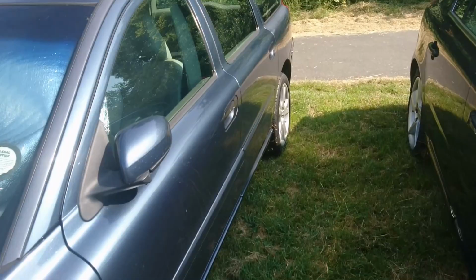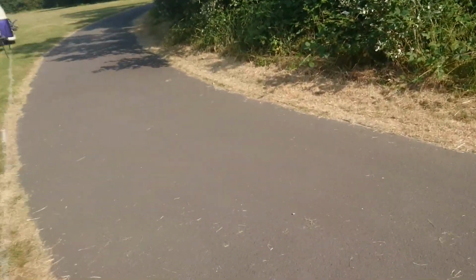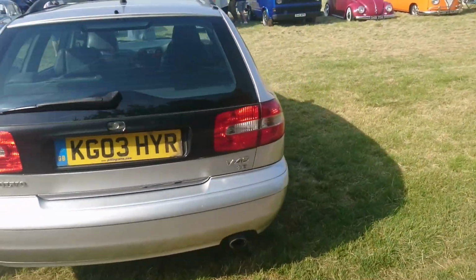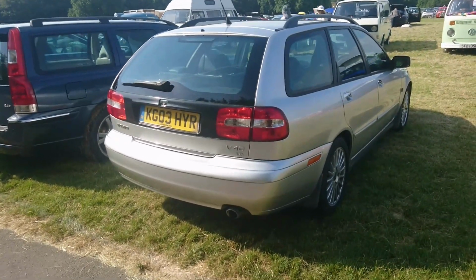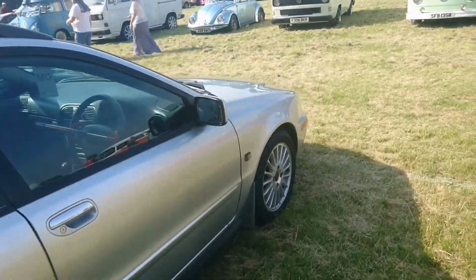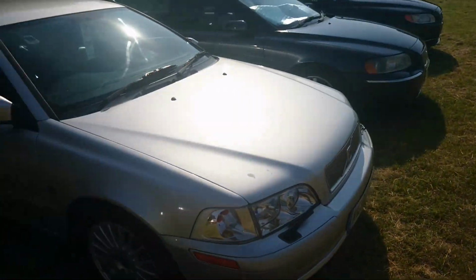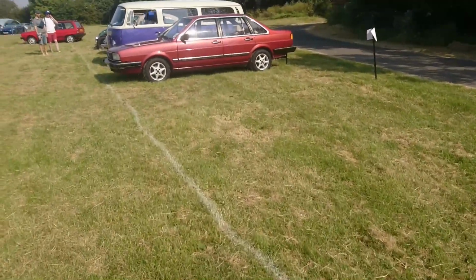P2 Volvo V70. Hopefully it won't get jeered this time. Move on. 2003 Volvo V40, first generation one of 1.8. This is a facelifted one. They finished production the very next year, actually. I do like these facelifted ones. That's very nice. Move on to the Volkswagen section now.